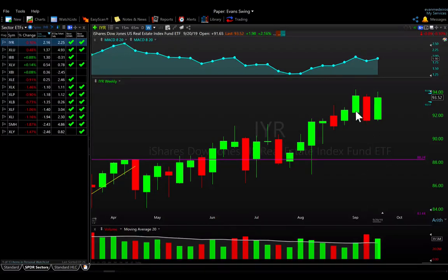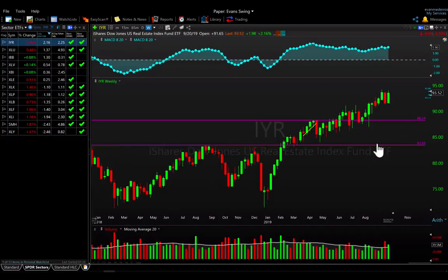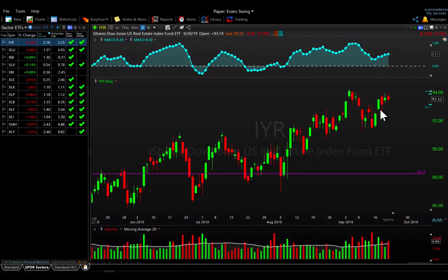It broke down through last week's low, or two weeks ago lows, on heavy volume. But you can see we just reversed that entirely, and the longer term trend is pretty much still intact here, still holding its grip, which is to the upside. MACD is making new highs there on the weekly chart, and we're back to these highs here in IYR. A good amount of volume coming in recently. Take a look at the upward slope in the 20 days.